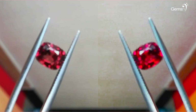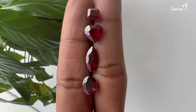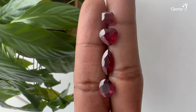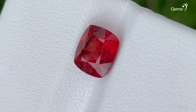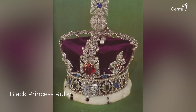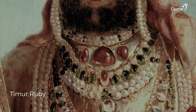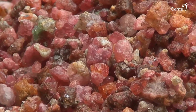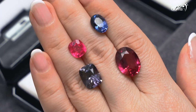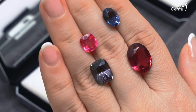Distinguishing spinel from ruby gave birth to the science of gemology. Many of the most famous rubies in the world have turned out to be spinels, hence the term the Great Imposter. For instance, the renowned Black Princess ruby and the Timor ruby are actually spinels. Today, spinel has its distinct identity and is known for its peculiar shades of red. However, red is just one of the colors spinel can be found in.